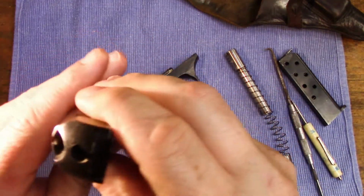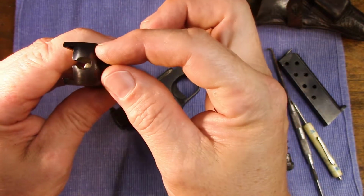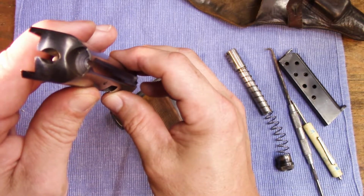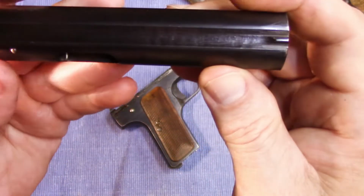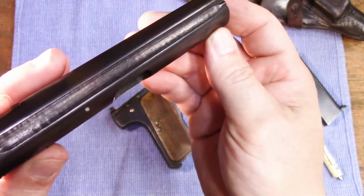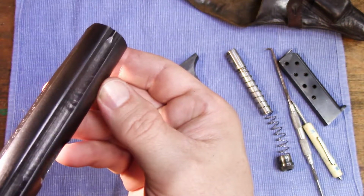The top slide, the sight is kind of interesting from a machining aspect. It looks like an end mill was just dropped into that slot and made basically a half moon cutout there, and that makes the space for the sight. The top is a little bit rough, I'd say. I'm not sure how that process was done. If you have any ideas, let me know. You see it's all integral. The sight is all machined together.